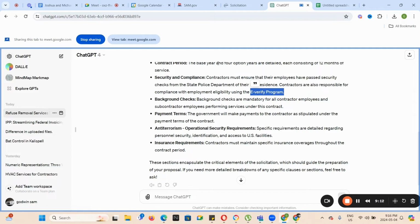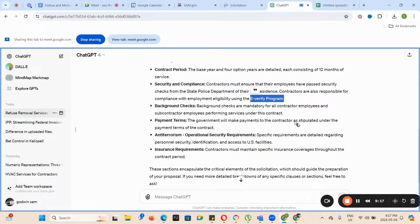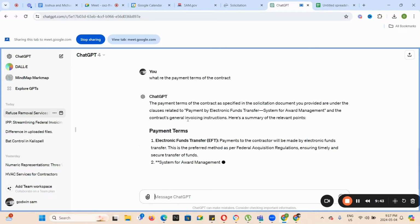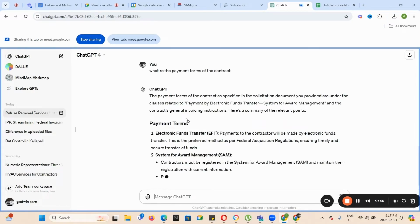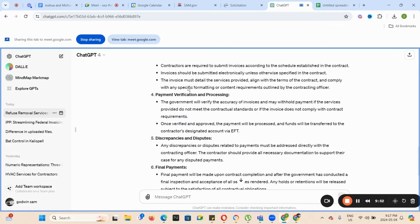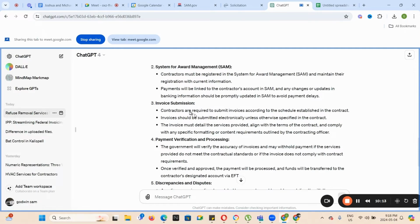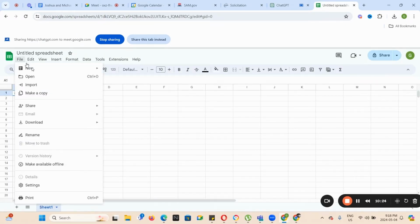I'm just wondering what that would look like. The government will make payments to the contractors as stipulated under the payment terms of the contract. I'm going to ask what are the payment terms of the contract? Contractors must maintain specific insurance coverage throughout the contract period. I'm sure the subcontractors you'll be working with will have insurance. So payment terms, electronic funds, final payment. Final payment will be made upon contract completion and after the government has conducted a final inspection and acceptance of all services rendered. Any holds or retentions will be released subject to the satisfaction of the contractual obligation. Okay. Invoicing. Contractors are required to submit invoices according to the schedule established in the contract. And that schedule, I'm about to pull that schedule up right now because I'm opening it here.